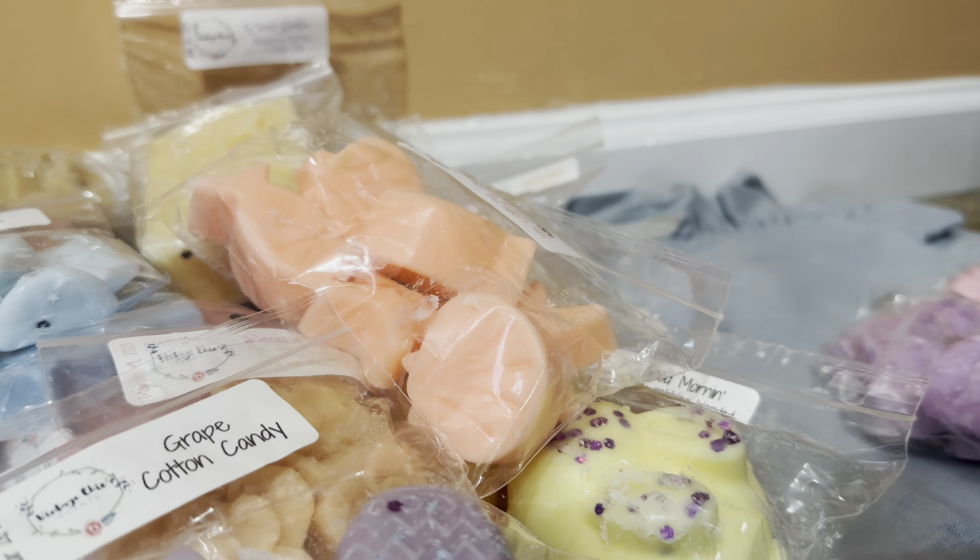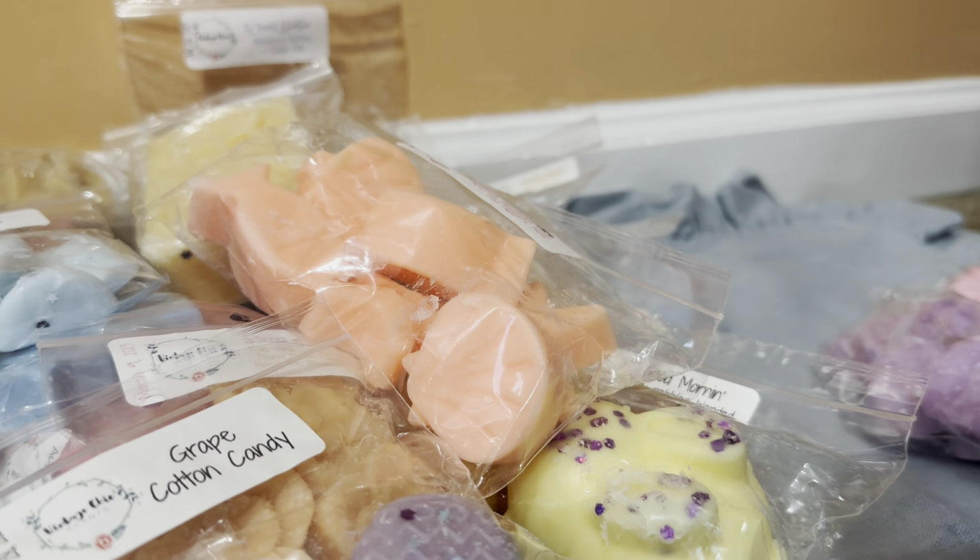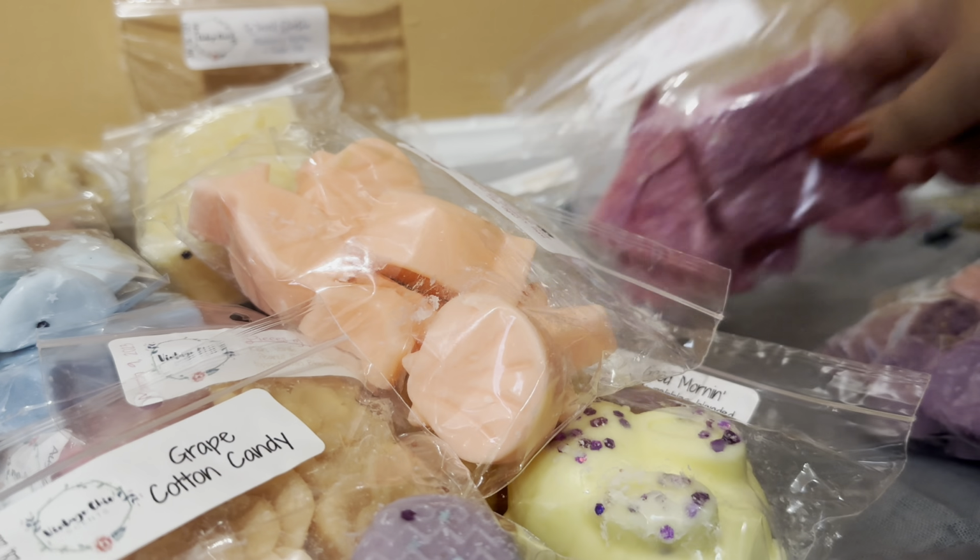Next is a partial bag of Chantilly Shatter, however you like to say it. This is in Too Much Pink Never, Bum Bum Pink Sugar Cotton Candy, poured August 23, and this is a new to me scent from them. And really all I smell on cold is the Bum Bum and the Pink Sugar, and I smell them equally. But I would like to smell the specific cotton candy scent too, so I hope that comes out more when warm.